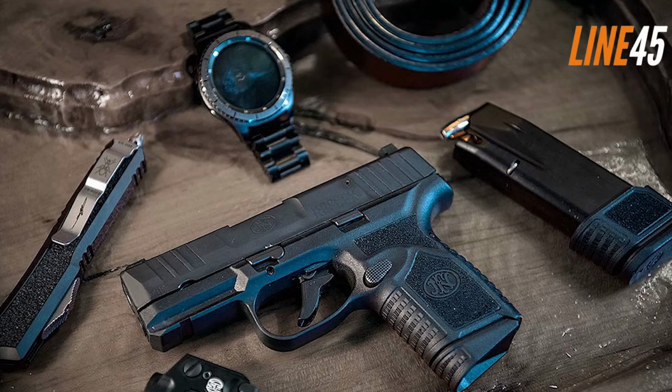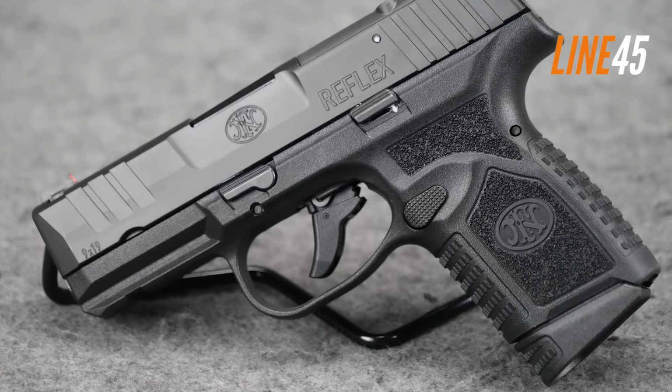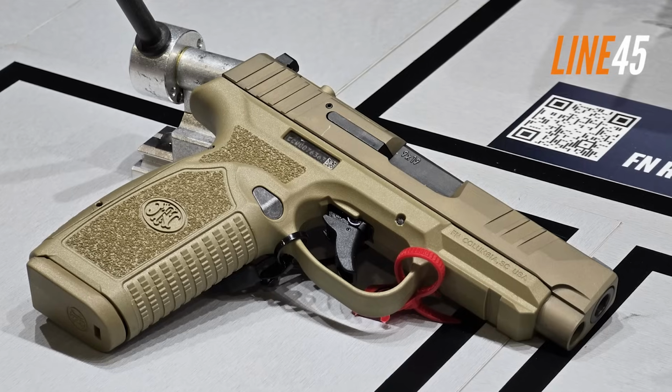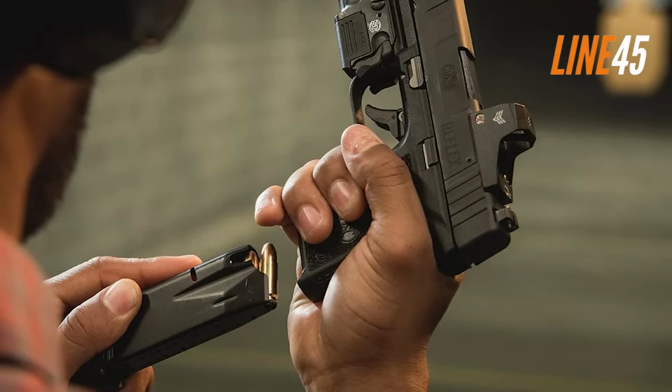wasn't even the size or capacity. Instead, it was that trigger. That single action-only system with an internal hammer gives you a pull that's clean, crisp, and consistent every time. It's rated 4.5 to 5.5 pounds, but it feels lighter because it breaks so predictably and resets fast.